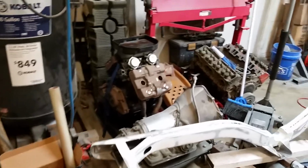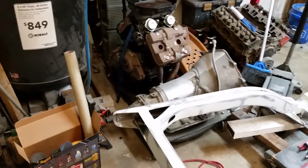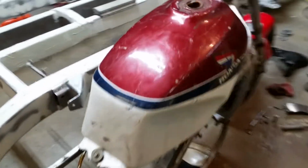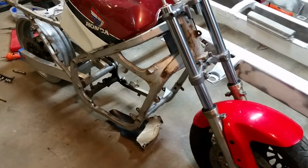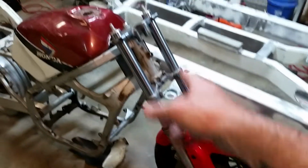So anyway, when he came and picked up some more Monte Carlo parts the other day, he brought that engine, and it kind of sparked my interest to do something with the Interceptor again. So I worked on this yesterday and today. I have a Yamaha FZR 1000. It's a 1987, I think, 1987 model. This is actually the whole front end on the bike.